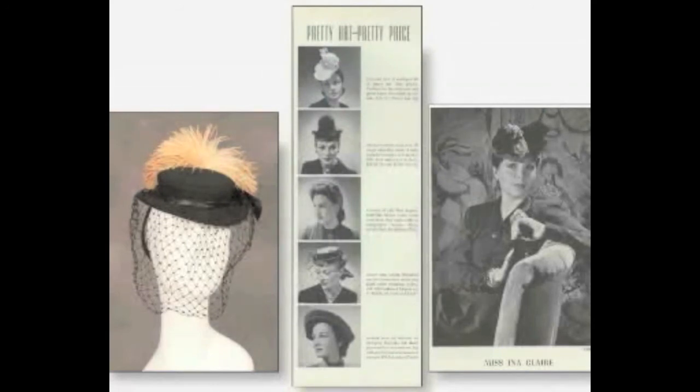While hats' materials were rationed, embellishments like feathers and ribbons were not. This meant that embellishments were used often and were sometimes oversized to allow the wearer to have a unique hat to represent their individuality during this dark time.